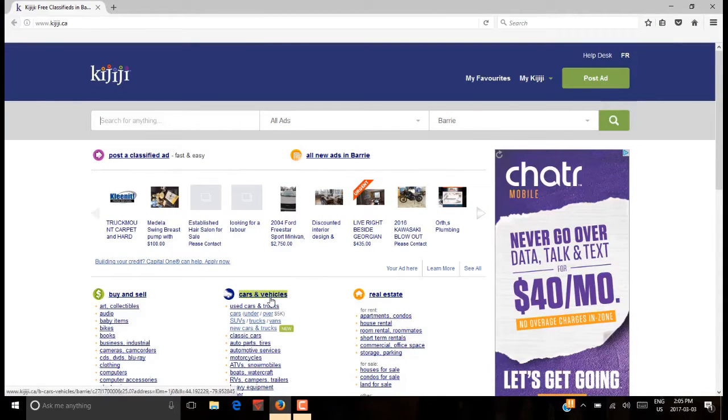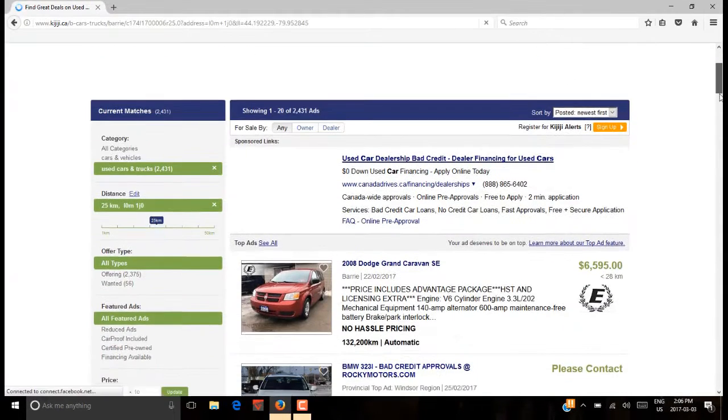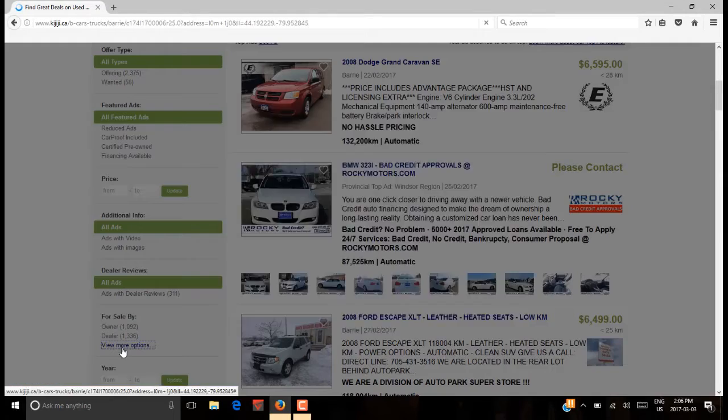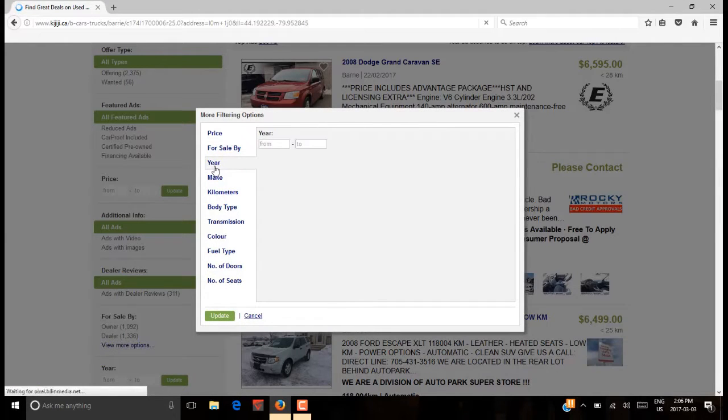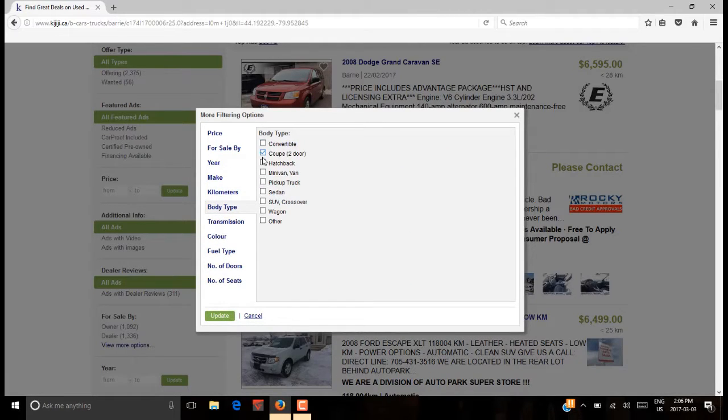This is Kijiji, and the first thing we're going to do is go down to used vehicles. Next we're going to come down to more options. This will bring up another screen, and this is how I do it. I want nothing newer than 2008. Make, I don't usually care. Body type, I'm going to select everything that I'm interested in. And then price, I like to set it for $1,200. So let's do this right now.